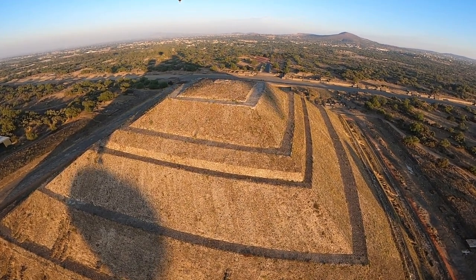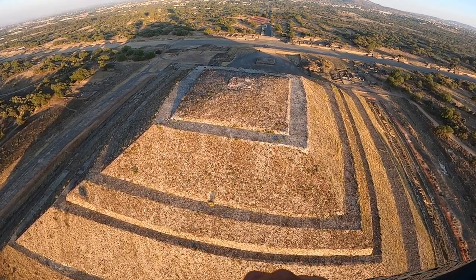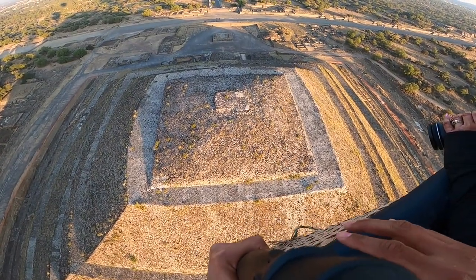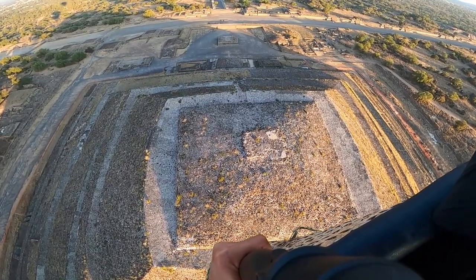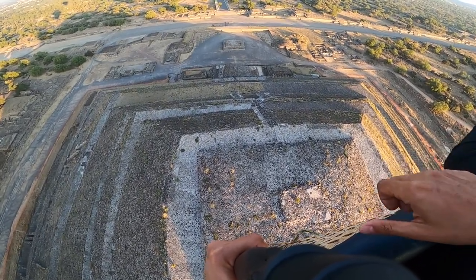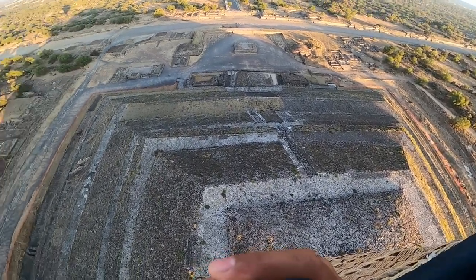Flying over the pyramid. One of those things that you have to experience for yourself, honestly. That was one of the oldest objects in the world I'd ever seen. Yeah. And to be able to fly above it. Yeah. A once-in-a-lifetime experience. It was so cool to be able to see it from that perspective. And there's something really magical about it being at sunrise.